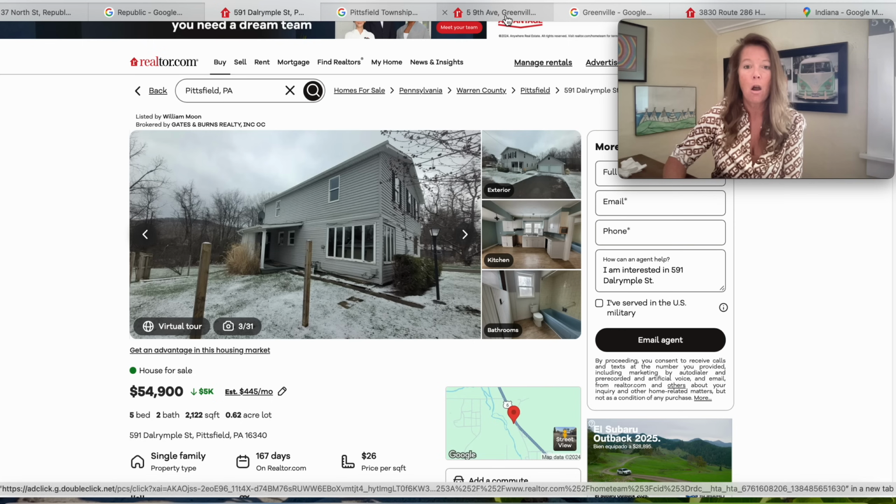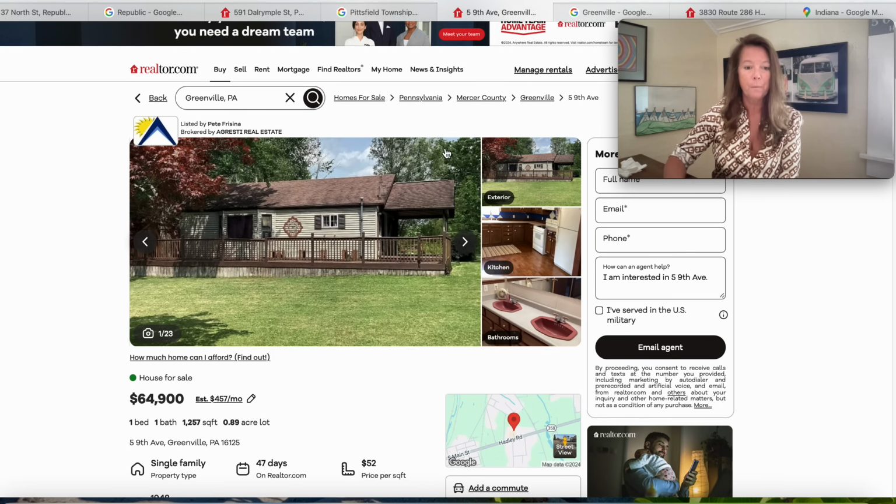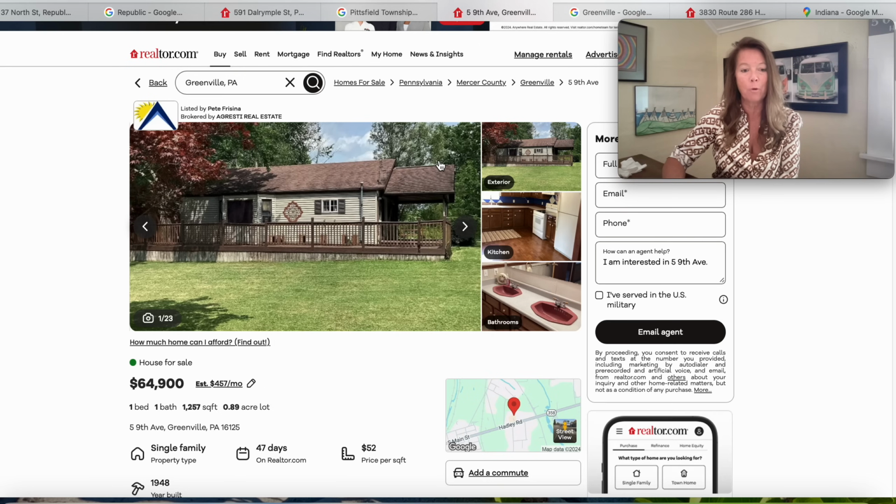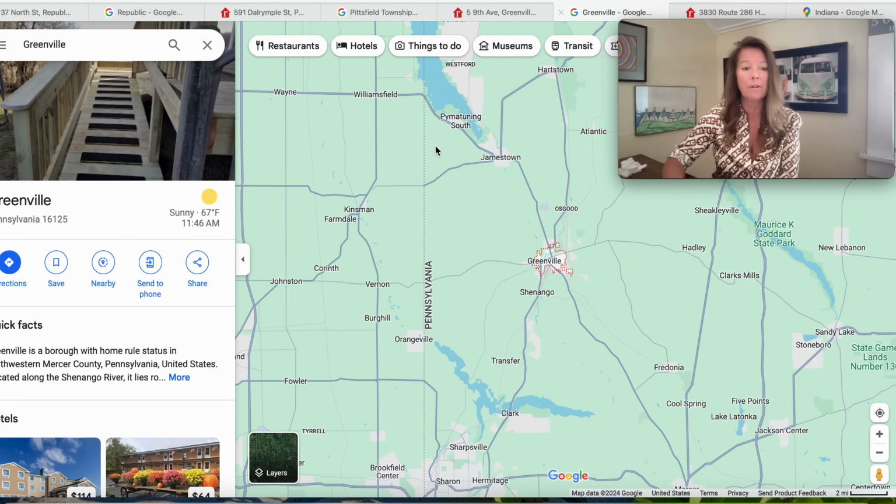Not bad. Okay, now we're moving into Greenville. And this is a 1-bedroom, 1-bath house. Been on the market for 47 days, $64,900, built in 1948. Now this house has 1,257 square feet. So look at Greenville on the map. We are in Mercer County.